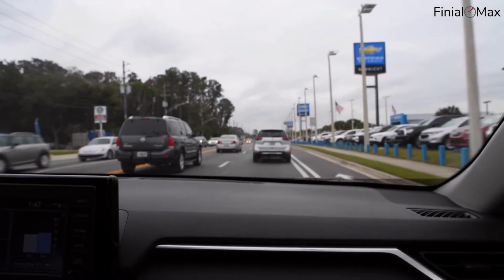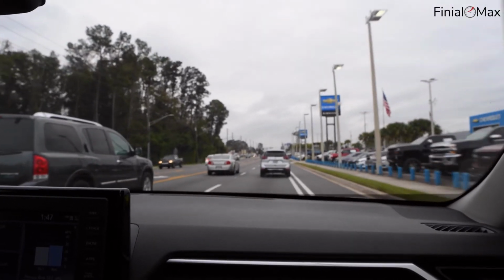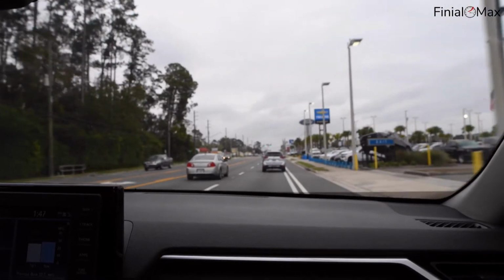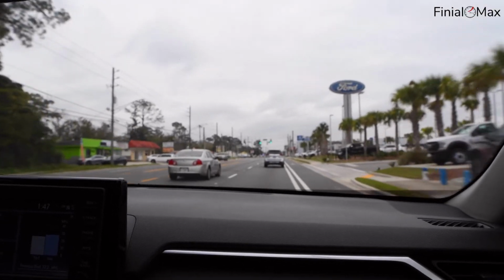We like to use a short test drive, but it's more of a city drive, but sometimes we get up on the highway depending on what the customer wants to do. But today we're just going to do a short test drive.